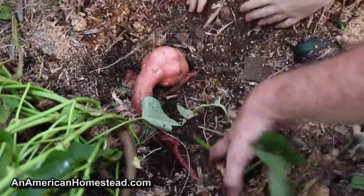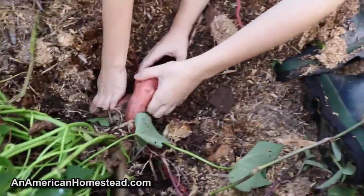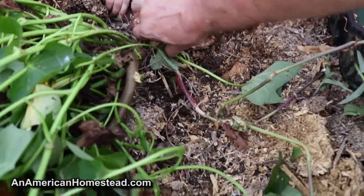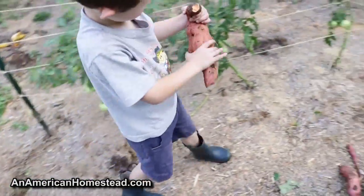Wait, don't pull it out yet. Don't pull it too hard. It's wiggling. Okay, let's see if we can break it off up here. I'll pull it out. There you go. That's a good sized one. Yeah, look at that.